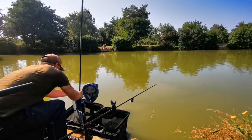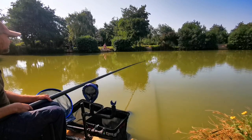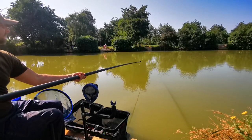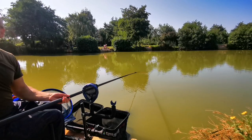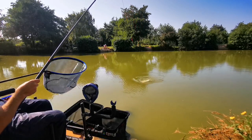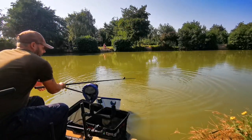So it's not, if I went on a pleasure day, I'd be doing things slightly different, but the good thing about a pleasure day is you can try a few different things and try and target what you want to target. Go for lots of different things. There we go. I think this is a better skimmer or bream.